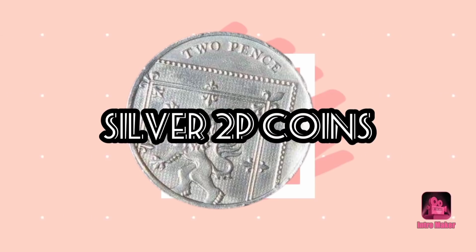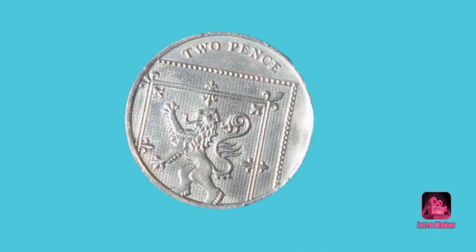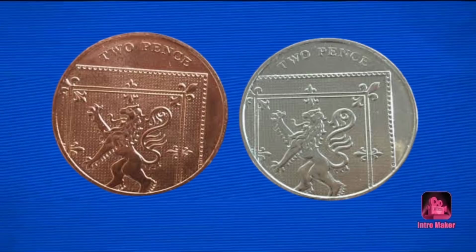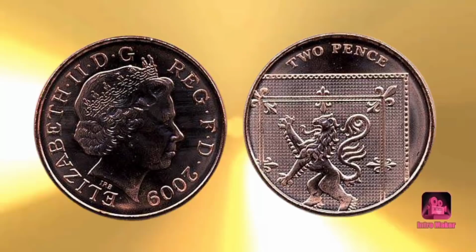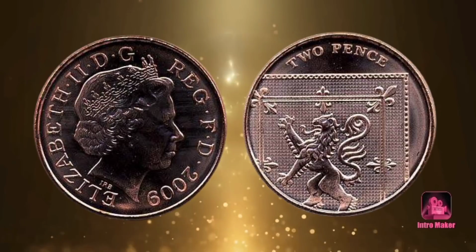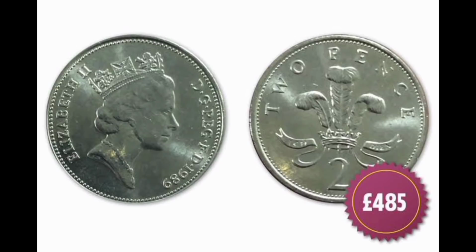Number 2. Silver 2p coins. Back in 2016, a silver 2p coin struck in error by the Royal Mint sold for £13.50 after being donated to charity by an anonymous donor. The 2p coin, which sold for more than 67,500 times its face value, was almost thrown away, after being thought to be a fake. However, after Royal British Legion volunteers in Wiltshire took it to a bank, they discovered it was incredibly rare. Most 2p coins are made of copper-plated steel, but this one was set in nickel-plated steel, used for 10p pieces.